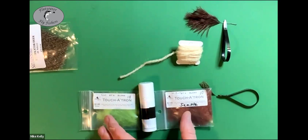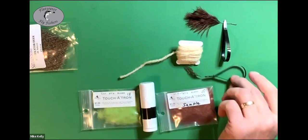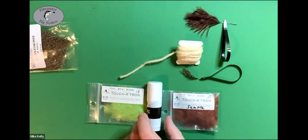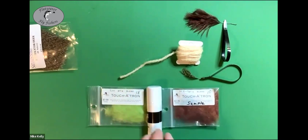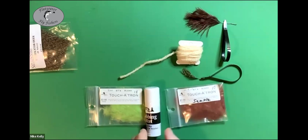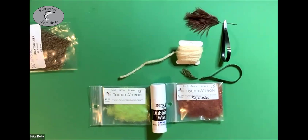For the body, I think I've touched on this a little bit last year, but we'll do touch dubbing. To me, it's easier than a lot of other kinds of dubbing. But for the head, we'll actually twist it on a little bit tighter. So I'll use green for the body and this brown for the head. And then I'll use BT's dubbing wax, the tacky, to do that touch dubbing method.